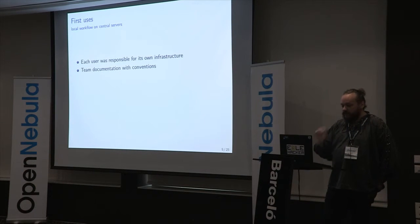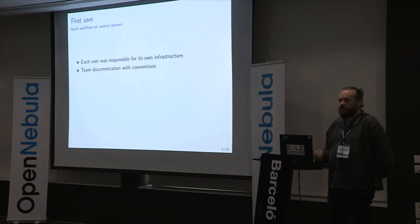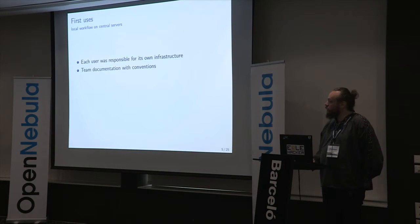So the first use of OpenNebula was what we did locally on our workstation. We did the same, but in OpenNebula. It was much better than Virt Manager, Virt Viewer, etc. Much better, but we needed to write some documentation, to use some convention, etc., to ease the use of OpenNebula.